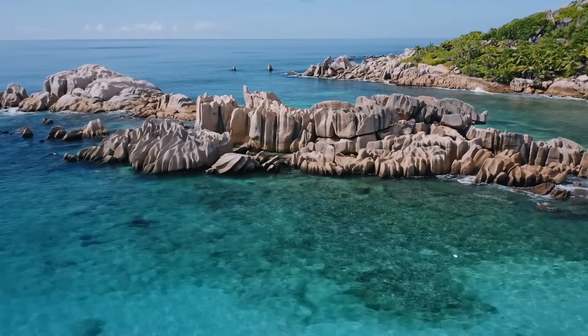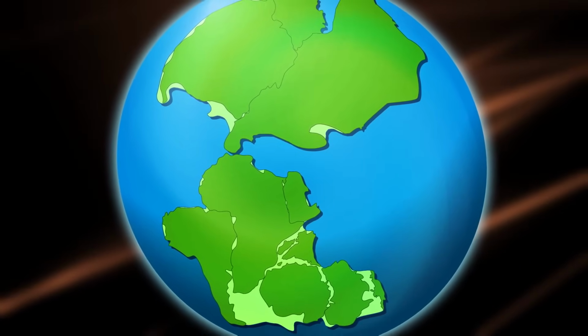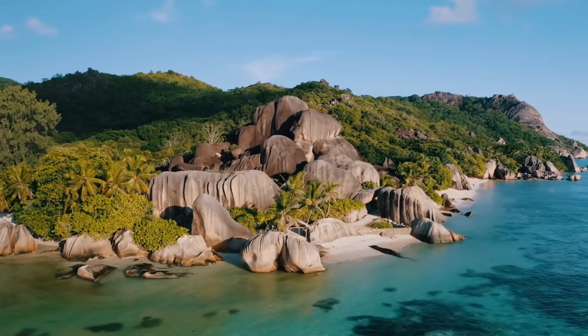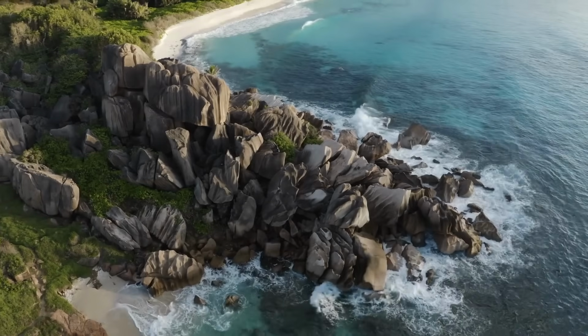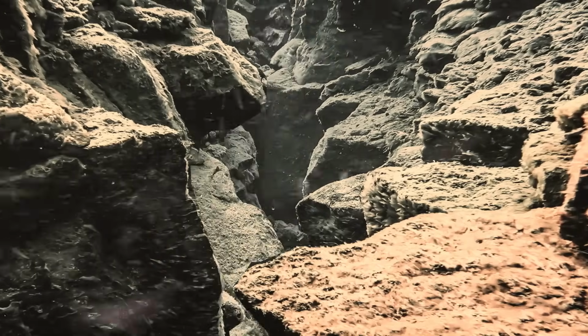Seychelles was also once part of Gondwana. Yep, these idyllic islands are sitting atop the ancient continent. We know a lot about it because of its fascinating granite outcrops. 100 years ago, Alfred Wegener discovered continental drift, but no one believed him. These granite outcrops helped him prove that he's not crazy and that tectonic plates really are moving.